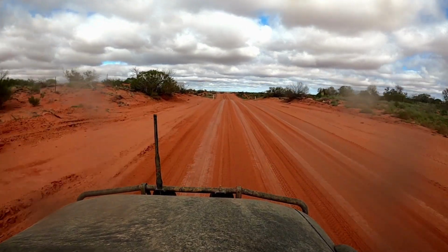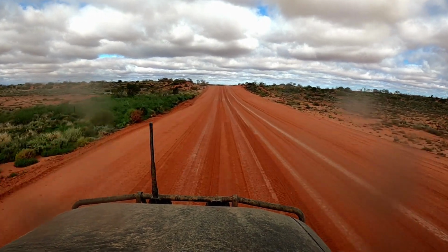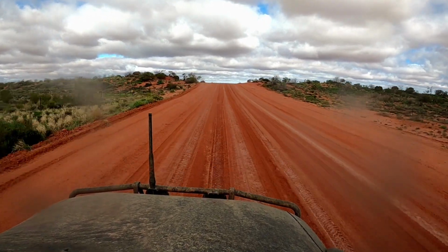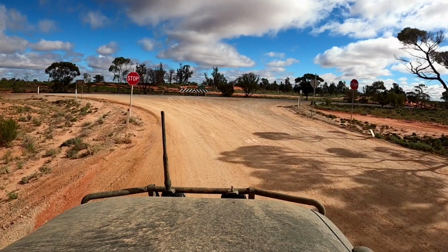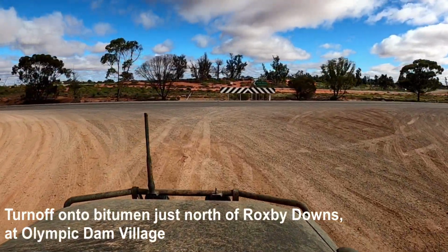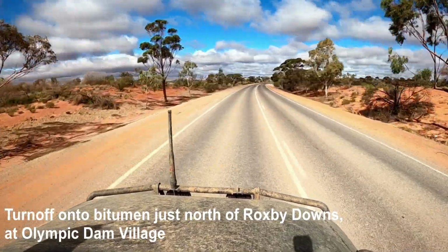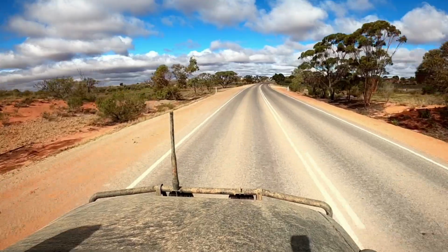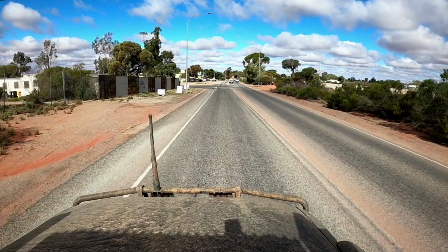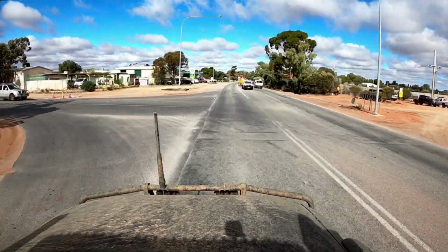And even here the road's relatively dry, but you can see how wet it is on there. We're just north of Roxby Downs here, coming off the gravel and onto the bitumen, and that's near Olympic Dam Village. Olympic Dam is not actually a dam, I think it's an oil and gas plant, so I'm not sure why it's called Olympic Dam, maybe someone knows. So yeah, here we are coming into Roxby Downs.